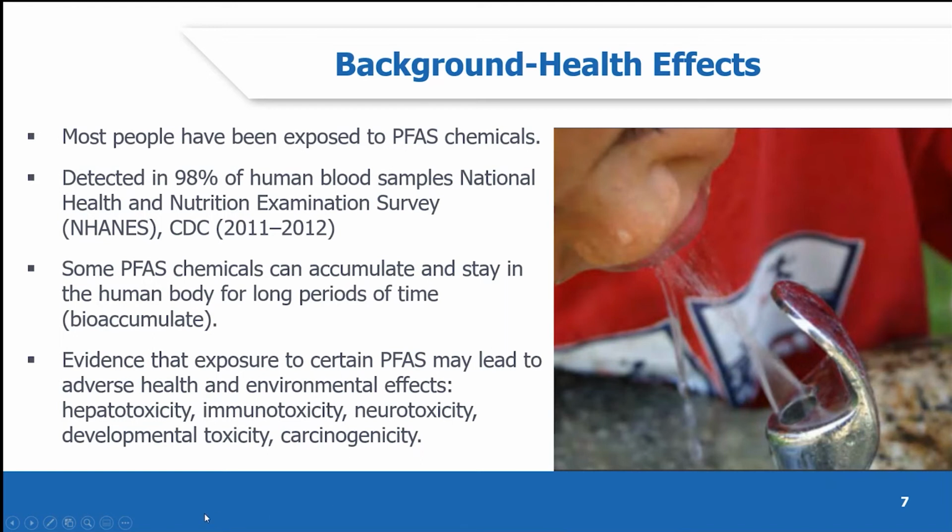PFAS chemicals can accumulate and stay in the human body for long periods of time. This is referred to as bioaccumulation, or they bioaccumulate. Some bioaccumulate more than others. Generally speaking, and this isn't true for all of them, the longer the carbon chain, the more bioaccumulative they are. So the bigger the PFAS chemical, the more it tends to bioaccumulate.